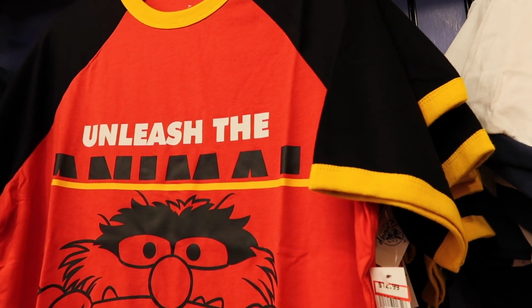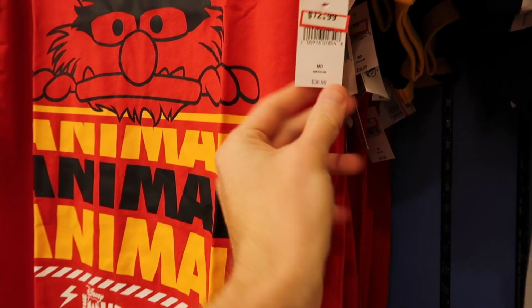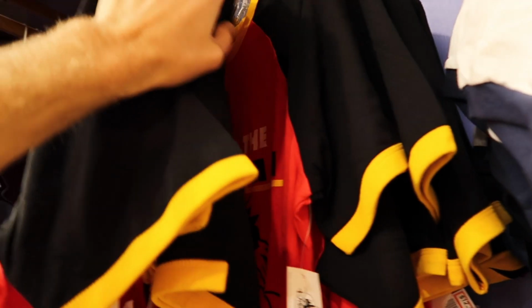And for all the Muppets fans too, they have even more Muppets here. Unleash the Animal. It's got Disney Muppets, which is pretty cool. And this is $12.99, originally $36.99. Nothing on the back there. It's got mediums and smalls.